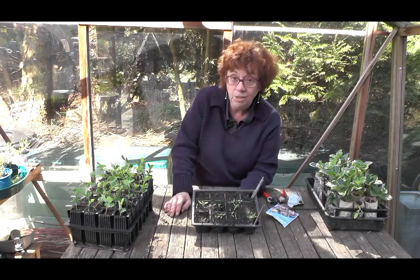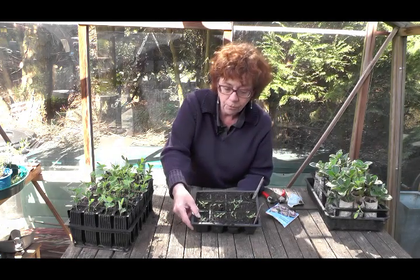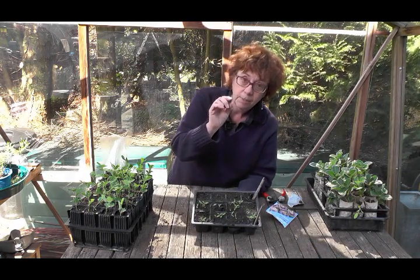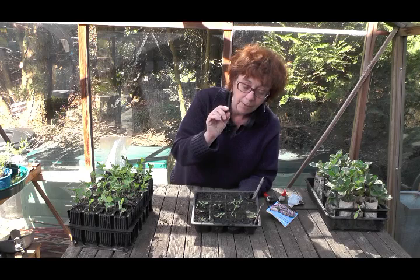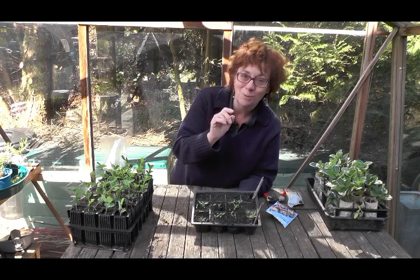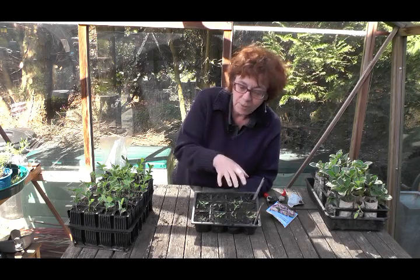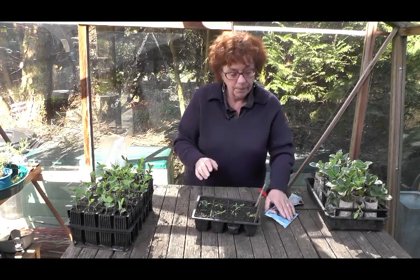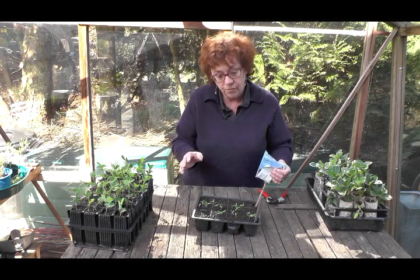So they need to be checked every day to make sure that there's sufficient moisture, that they've not dried out, because the seedling is only in the top 1/8 of an inch of soil, and that's the very part of the soil that will dry out. And that's why it's really important to check seedlings and check plants every day to make sure that they're disease-free, how they're getting on, and that they're properly watered.